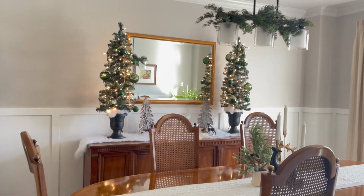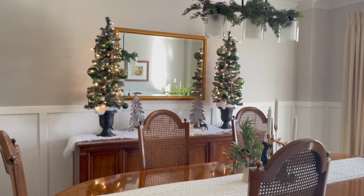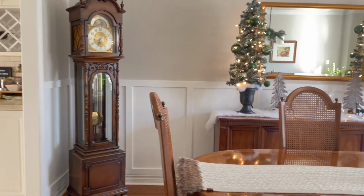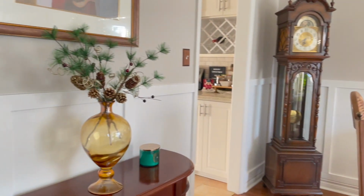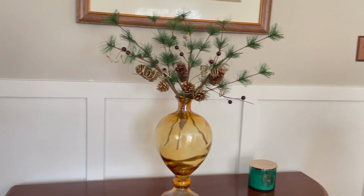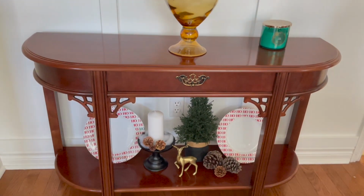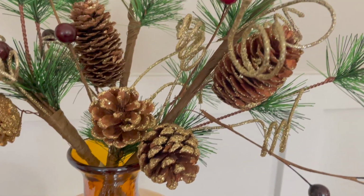Enjoy! I'm so excited to give you a tour of how my dining room turned out for Christmas 2022. This is the next day, and I did make a few little tweaks here and there after sleeping on it for a little bit. See if you can spot them. Just a few little tweaks, nothing major, but I am loving the way this turned out. It is exactly what I wanted.